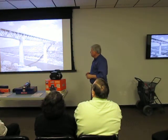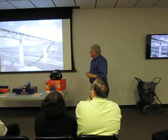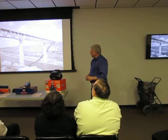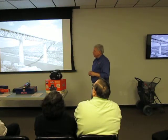The owner of the layout said this was going to be the centerpiece. He wanted that bridge to be 13 feet long, and it's 3 feet high, 1 to 3 feet off of the floor from the riverbed. And the rest of the layout would be built around it.